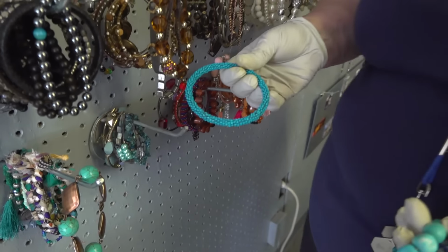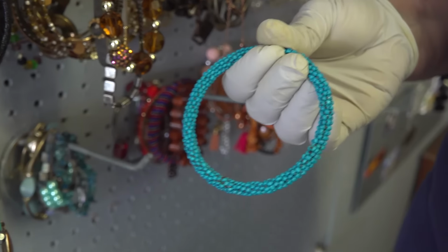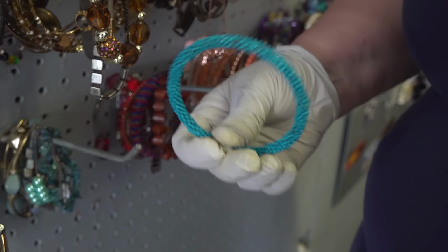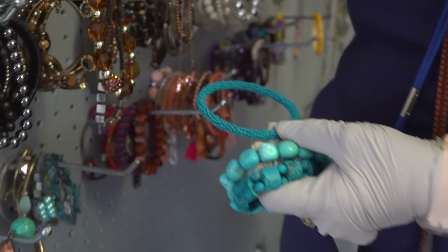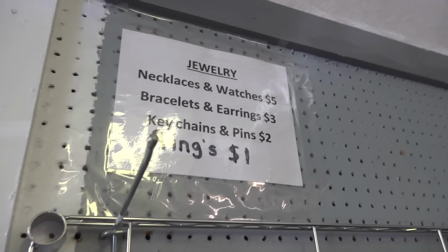First of all, this bracelet. This bracelet is beads. They are glass beads in a teal turquoise color, and while they are not turquoise, they are small glass beads. Beads do very, very well in the resale market. A lot of people like them. These particular pieces are $10 to $15 each. If I've got this right, no, I'm wrong. Bracelets and earrings are $3 each. I don't know why I thought it was 10. $3 each. So these would be $3 for each bracelet.